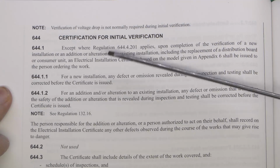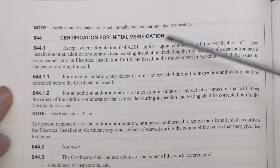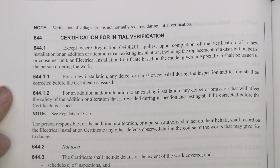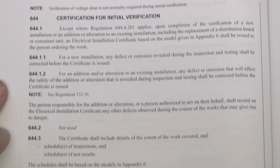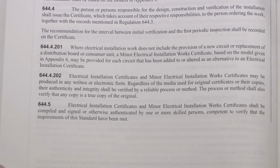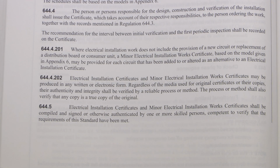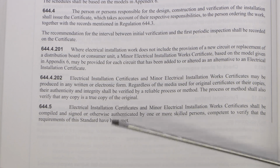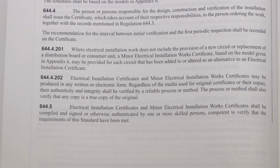Now 644, which is most of this page, which is the certification for initial verification. This is essentially what used to be in the separate chapter, which was chapter 63, and now it's just been sort of shoehorned on the back of the first chapter here. It has been expanded and sort of rearranged and rewritten a bit in various ways, but most of the content, again, is pretty much the same kind of stuff. No real major changes there, but to say it's in a bit of a different order. Some of the bits have been rearranged and put around slightly differently.